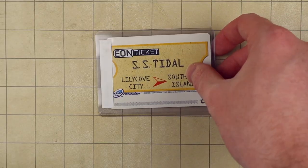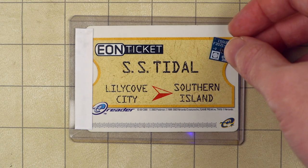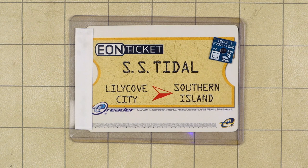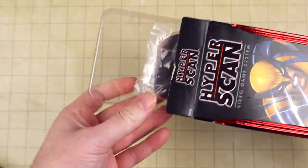Heck, even a Nintendo e-reader card can stash over 4 kilobytes of data, something even modern NFC technology can barely manage. Still, if all you're going for is a basic identification code and a small amount of memory, 100 bytes is more than enough. The cards themselves are sold in booster packs of 6 cards for $10.